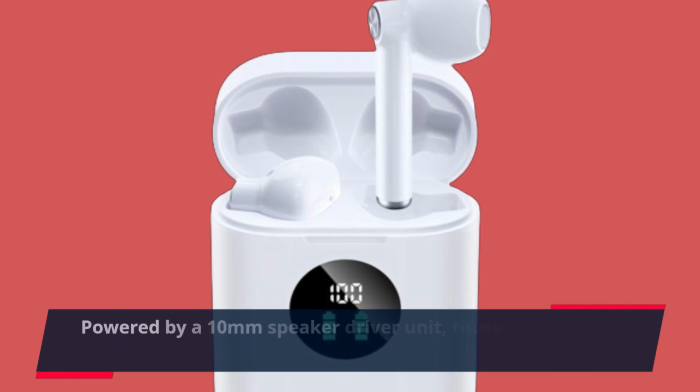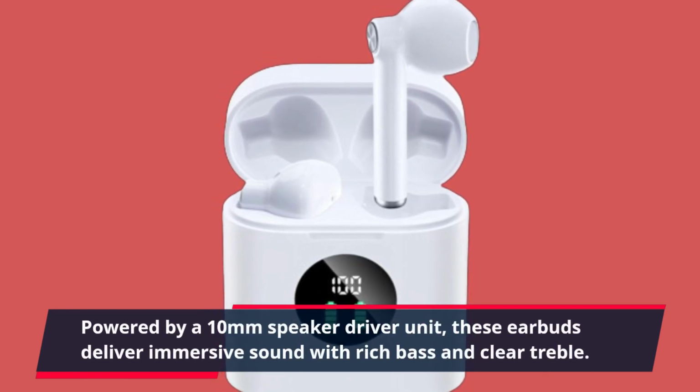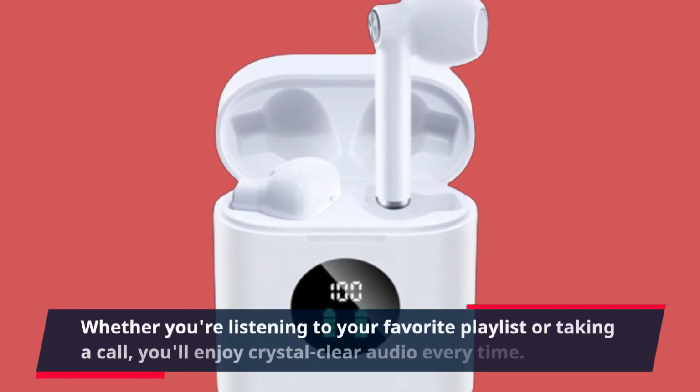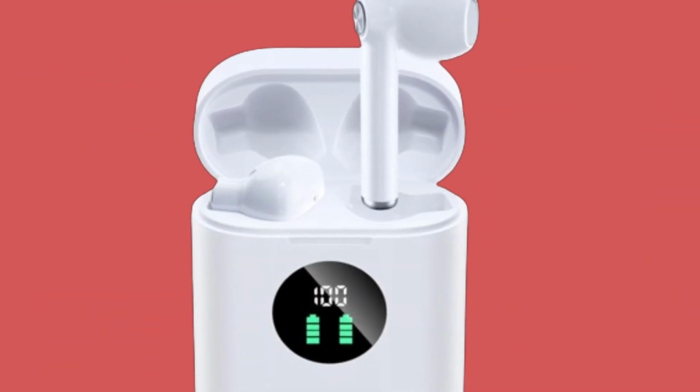Powered by a 10mm speaker driver unit, these earbuds deliver immersive sound with rich bass and clear treble. Whether you're listening to your favorite playlist or taking a call, you'll enjoy crystal clear audio every time.